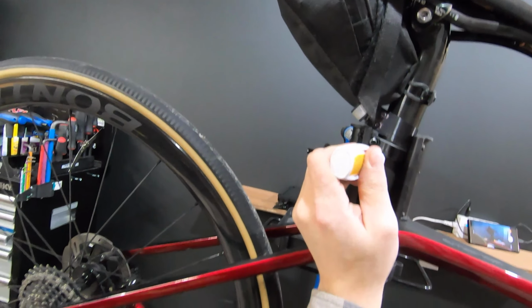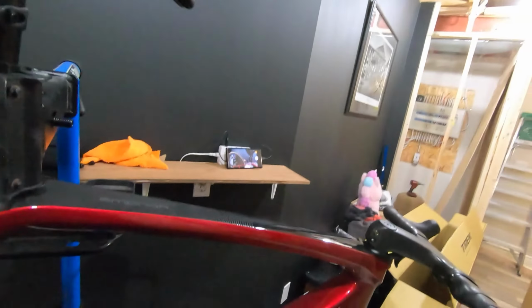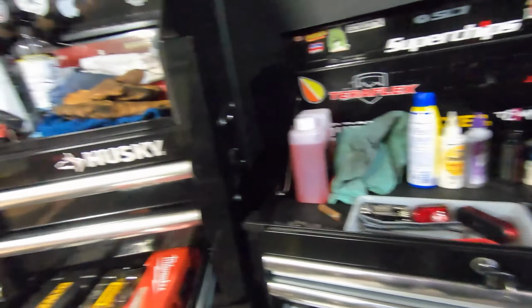Okay, we're going to mark our seat first so it gives us some time to dry. So there we go, seat marked. Now we're going to drop out our front wheel. Okay, let's get some gloves on.